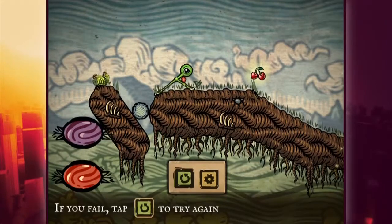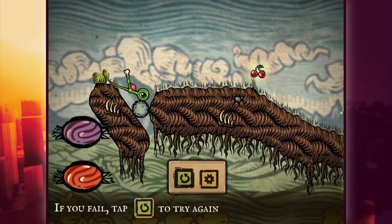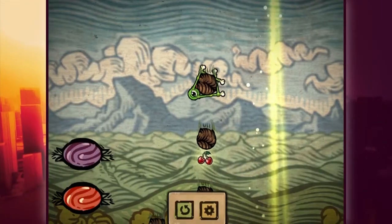It is a little bit of physics management because sometimes you move a limb and you start teetering to one side and you have to move it back the other way to get over something. Yeah, well, gravity really comes into play here. And there were so many times where I thought I was right and I was definitely wrong, and I would fall into a crevice and I was stuck and I had to restart again.